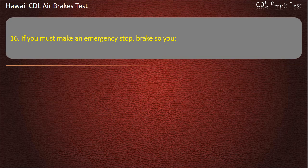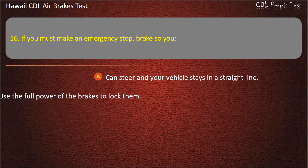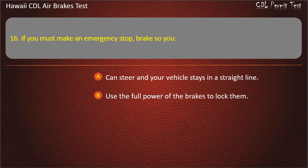Question 16. If you must make an emergency stop, brake so you can steer and your vehicle stays in a straight line. Use the full power of the brakes to lock them. Use the handbrake before the brake pedal. Answer. Can steer and your vehicle stays in a straight line.